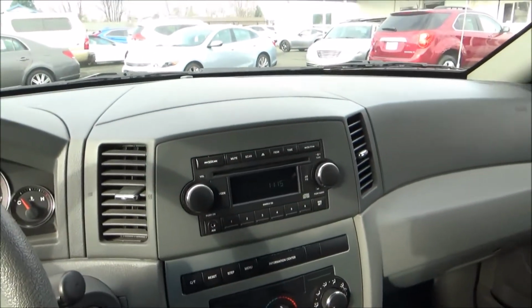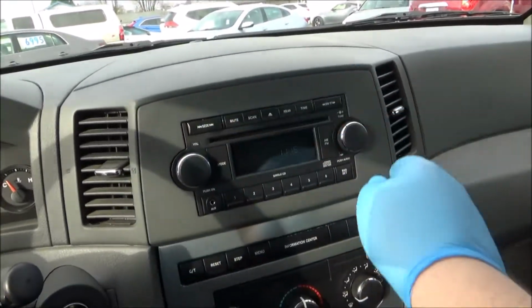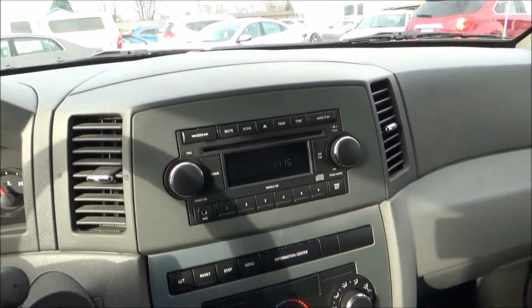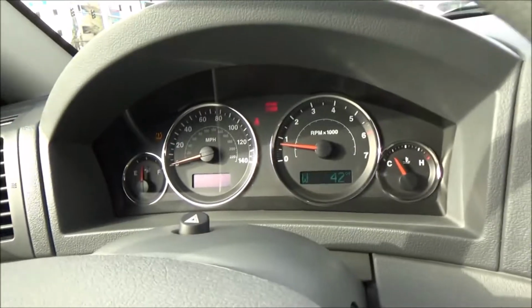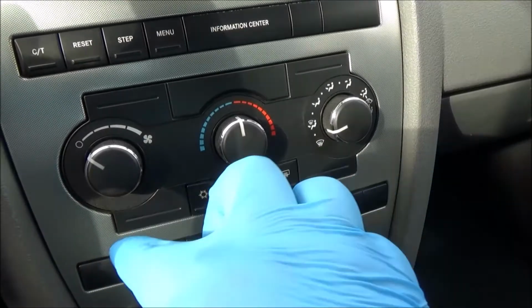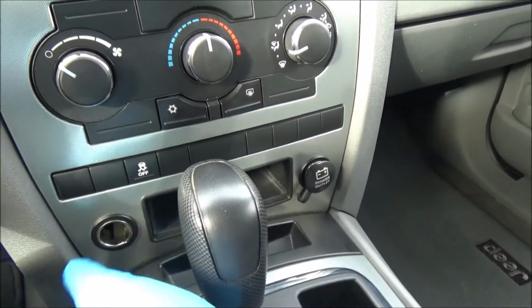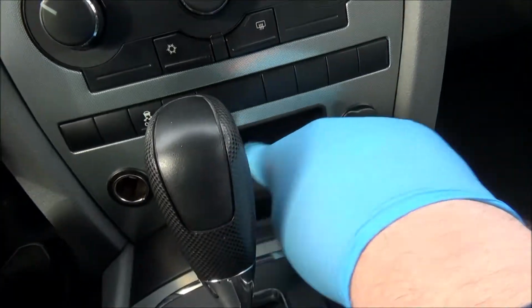Going down the center of the interior, got air vents, your whole radio head unit. This one does have a CD player as well as an aux port. Right here, you got the controls to go through that information display in the instrument cluster. Got all the controls for your single zone climate control, traction control toggle button, couple power outlets, and some storage.